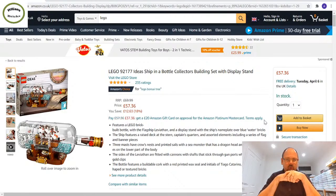I think they might have just done one production run. Who knows what Lego have done? But yeah, this set was out previously, retired, came back, and it's discounted, which I was surprised to see because it's not often that you see Lego ID sets discounted, right? And you can see it's nearly a 20% discount versus the RRP.